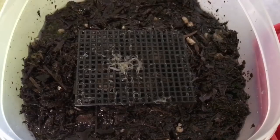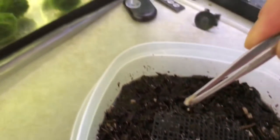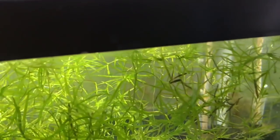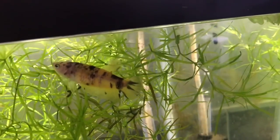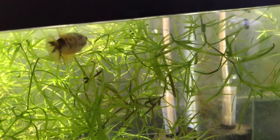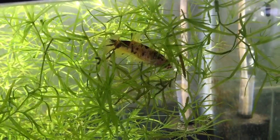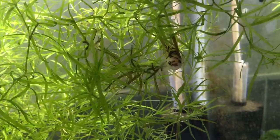So this is the first time I tried feeding them to her after letting the culture grow for a few days, and as you can see she goes straight for them, and we basically haven't looked back since. She's now been eating them for approximately 3 weeks as of the making of this video, and she started putting weight on, and I have actually also now got her to eat bloodworms.